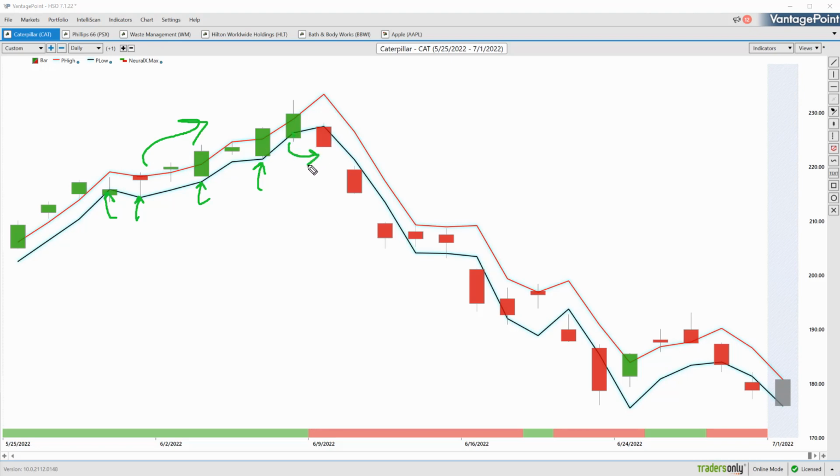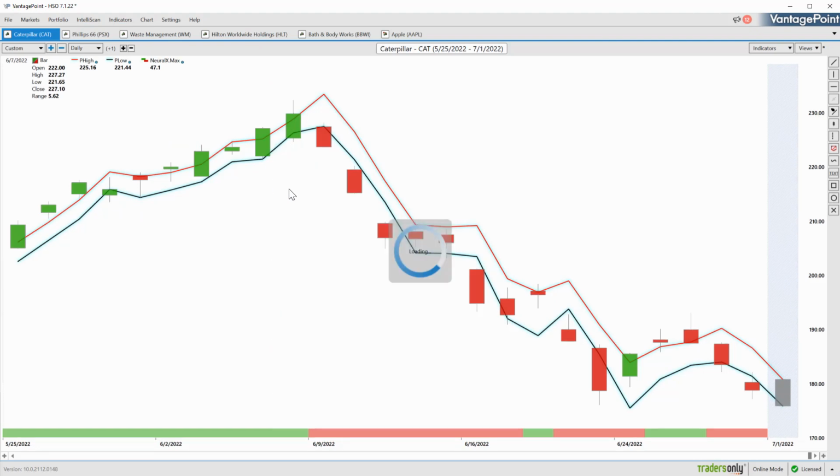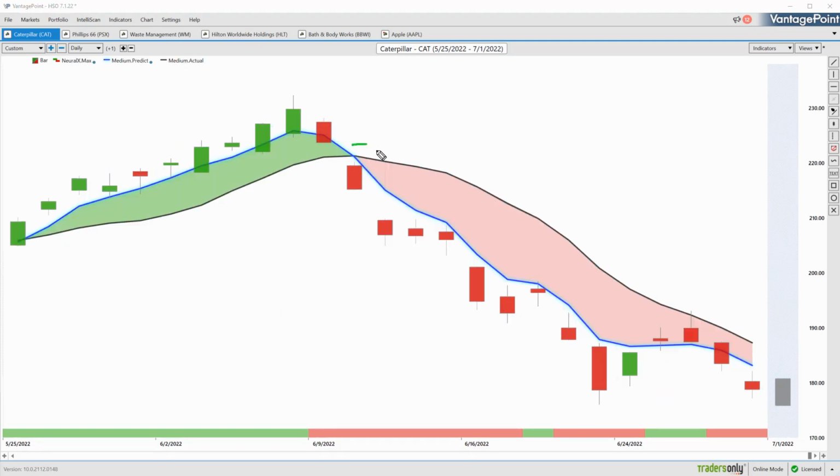But you'll notice as things start to shift, the software does an excellent job of saying, okay, well, look for some weakness now. If you were taking long positions, it's time to potentially look to short as we see that blue line crossing below the black line.